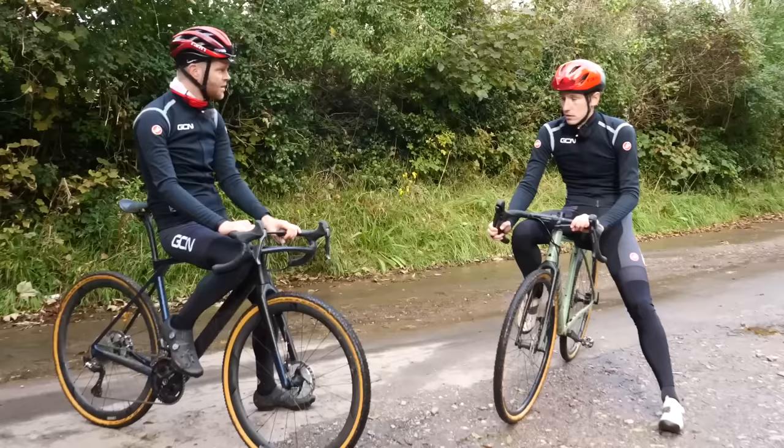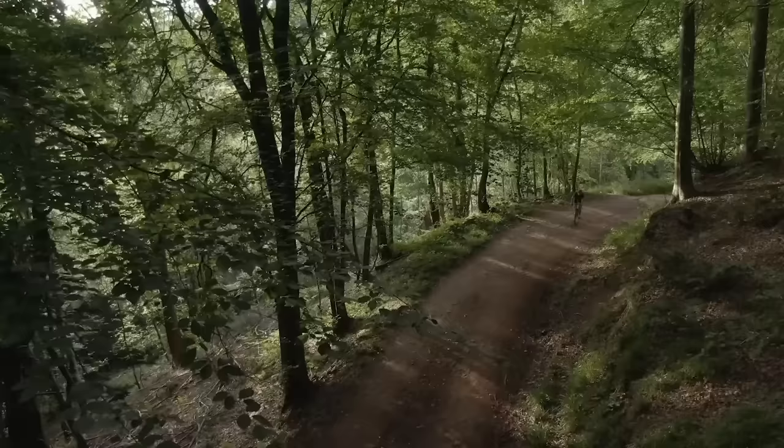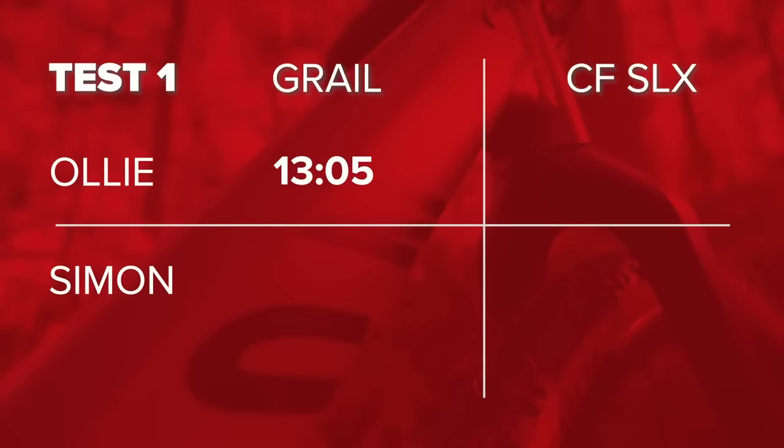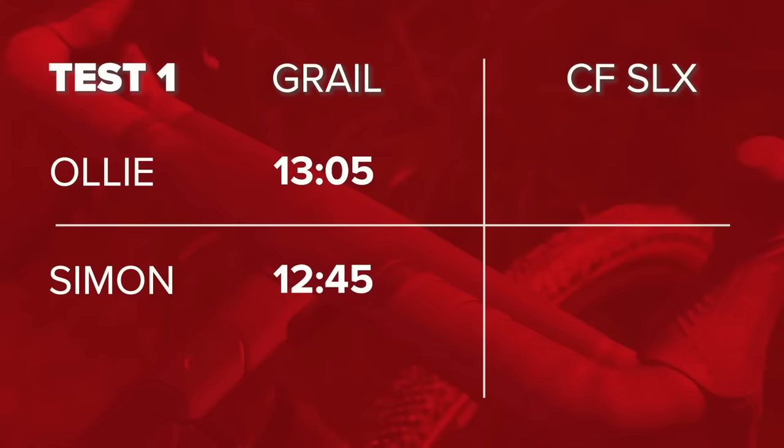It might have been like a second or two, but it's definitely perceptible. Well, let's find out. The results for our 4 kilometer mixed surface loop are as follows. On the aluminium grail, I completed the course in 13 minutes, 5 seconds, and Si did it in 12:45. Switching to the lighter carbon bike with greater compliance, we were both quicker. I managed the course in 12:41 and Si 12:37.